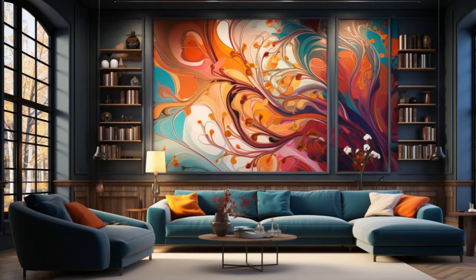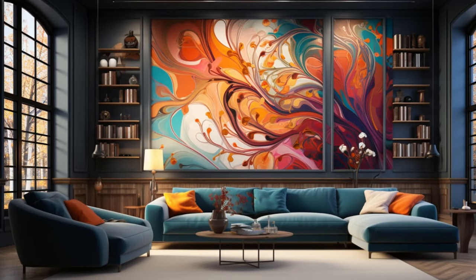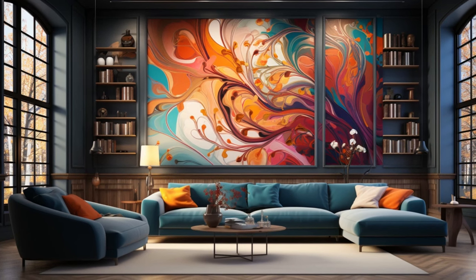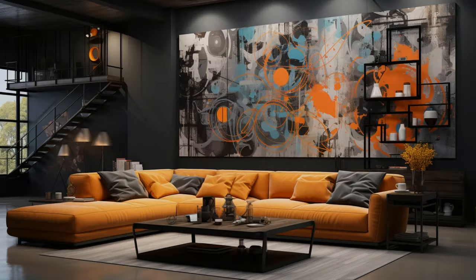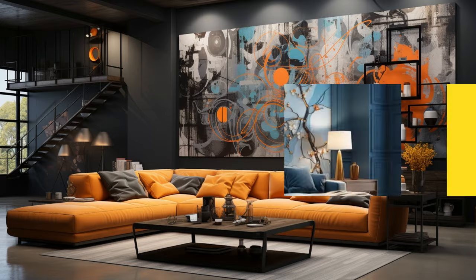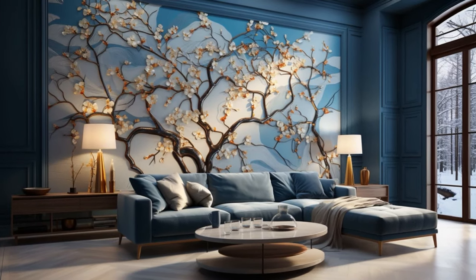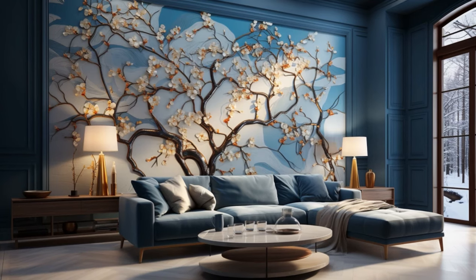Rotating displayed items is key to keeping the decoration fresh. This approach is particularly beneficial if you have an ever-evolving collection. Finally, the harmonious integration of decorative elements with the rest of the furnishings completes the visual experience. A carefully decorated wall becomes a style statement, transforming the space into a unique and personal haven.